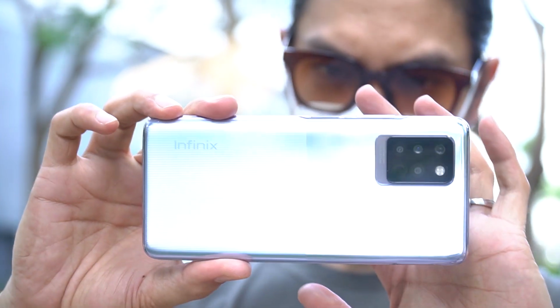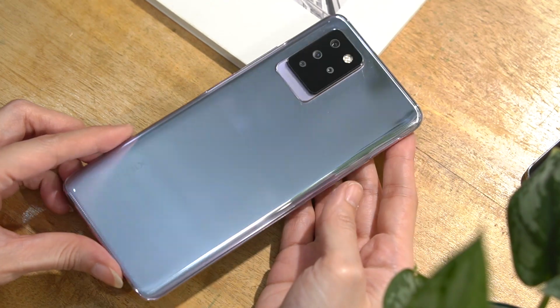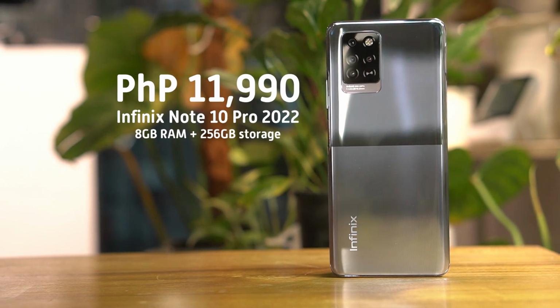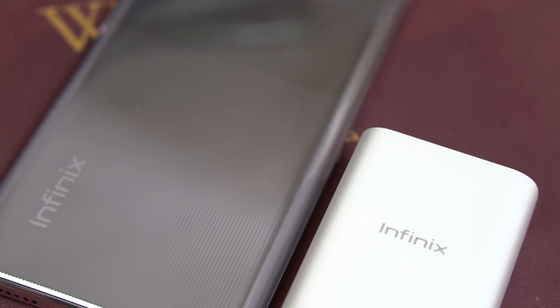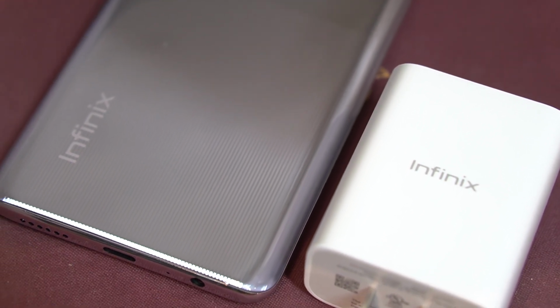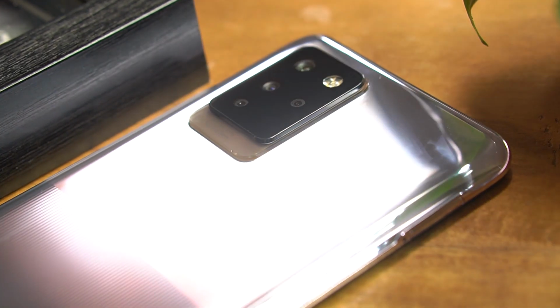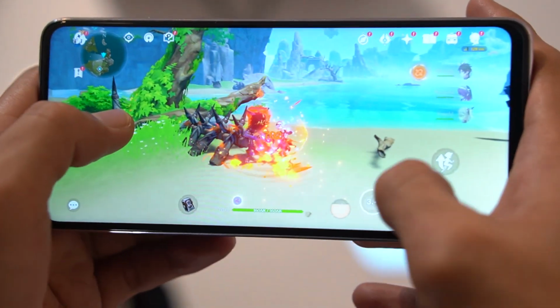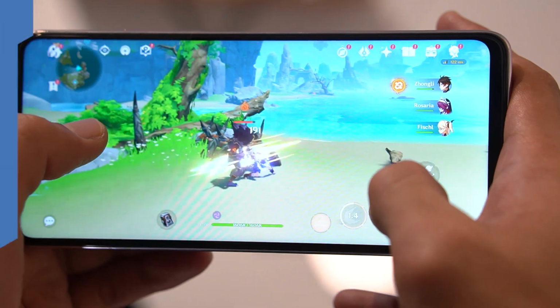With that said, the 2022 Infinix Note 10 Pro in 256GB comes with the same price at 11,990 pesos. And they even offered it for less if you're one of the early adopters. With that price, what you get is a premium looking but a very smudge magnet design and a capable processor to confidently handle most tasks you throw at it. And that's about it for our 2022 Infinix Note 10 Pro review.